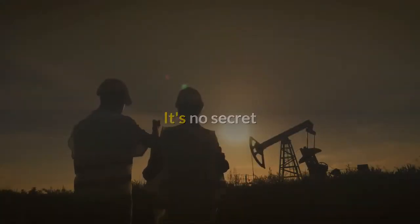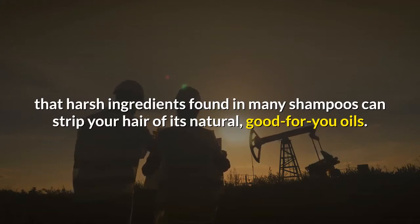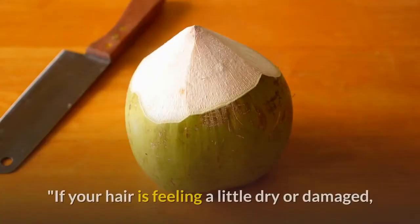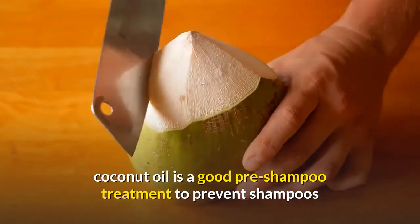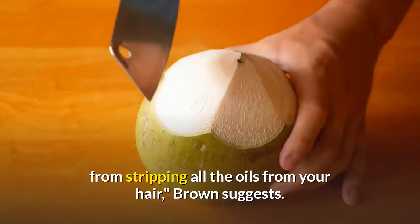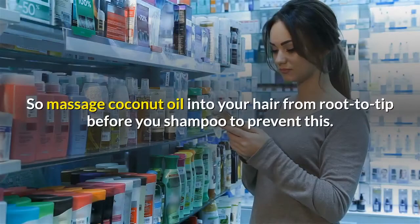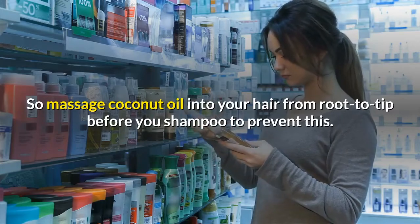It's no secret that harsh ingredients found in many shampoos can strip your hair of its natural, good-for-you oils. If your hair is feeling a little dry or damaged, coconut oil is a good pre-shampoo treatment to prevent shampoos from stripping all the oils from your hair, Brown suggests. So massage coconut oil into your hair from root to tip before you shampoo to prevent this.